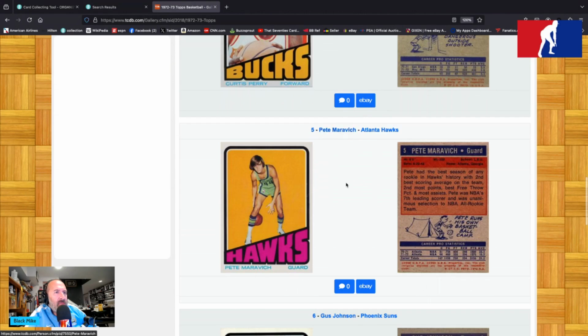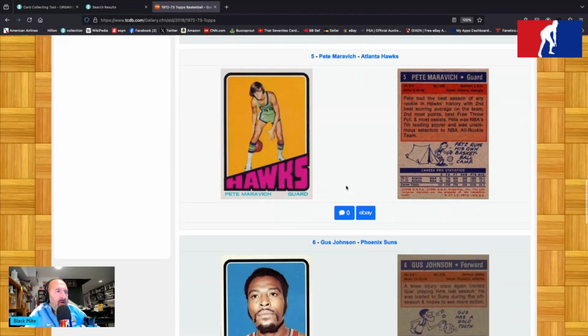Pete Maravich card, number 5. Man, it's just a beautiful card. Let's look at that one here. Orange background. He's got the Atlanta Hawks green uniform. I think it's an underrated uniform. The socks, they are dangerously close to his knees. 3 stripes on both the inside and the outside of each sneaker. Pete Maravich, guard. He's card number 5.